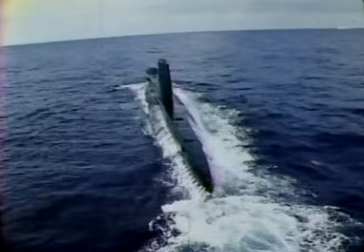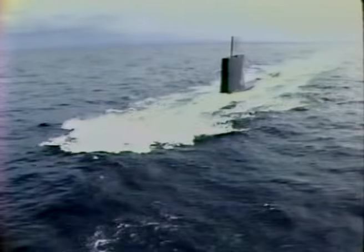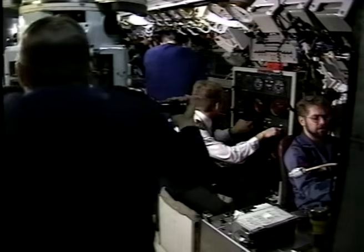All right, diving now, diving now. Each time one of these submarines leaves the dockyard and dives to prove its many and highly complex systems, the lives of 63 men are on the line.